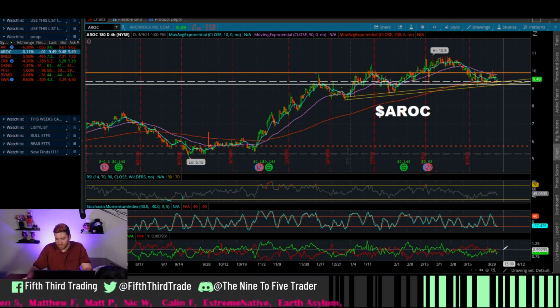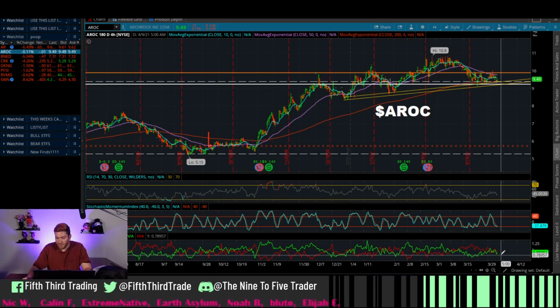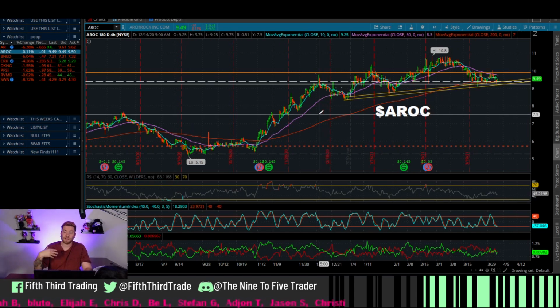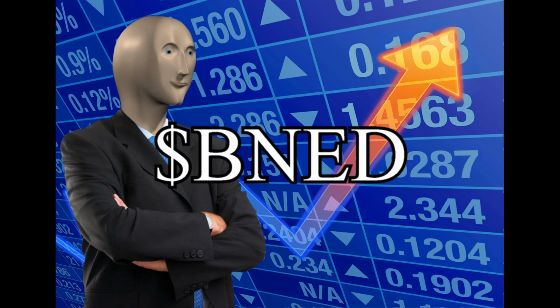and the RSI does curl. In the Vortex here, bears are oversold, they're fair, but bulls are oversold. If we can get a cross of the green going over the red, and that does curl, maybe I'll buy into it. But AROC moving forward needs to be your guys' watch list for sure. If it does cross that 50, could be a massive play.